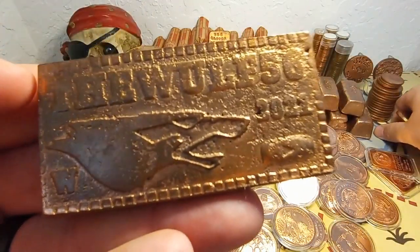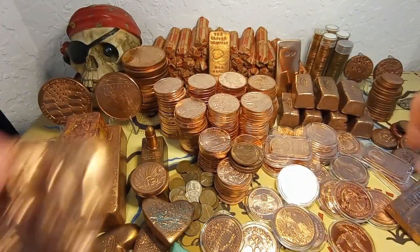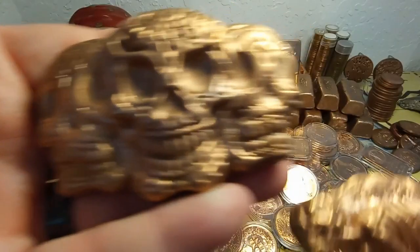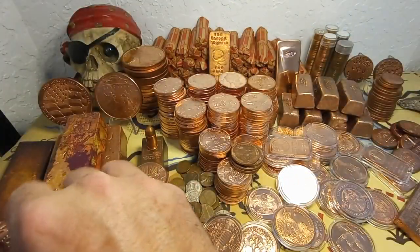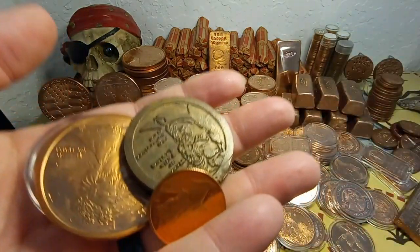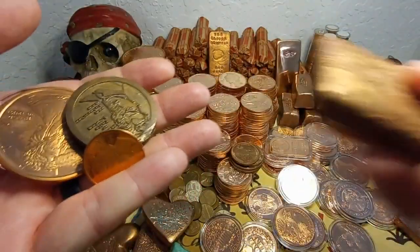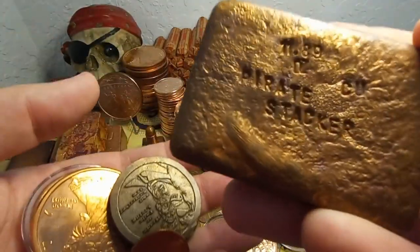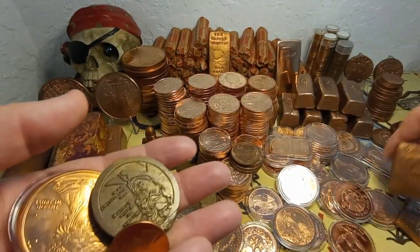Channel bars. Do you got a Wolf 56 channel bar? I don't know if you do. And then we get into some of these 12 and 10 ounce pours. They're just kind of cool to have around the house. And don't forget about, we got a few other channel rounds and bars. That stuff's pretty fun when you get into it. I know they're not Geiger, but do you have a Pirate Stacker loaf? I don't remember you showing that one.